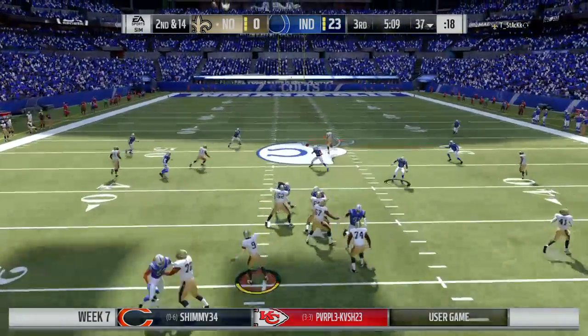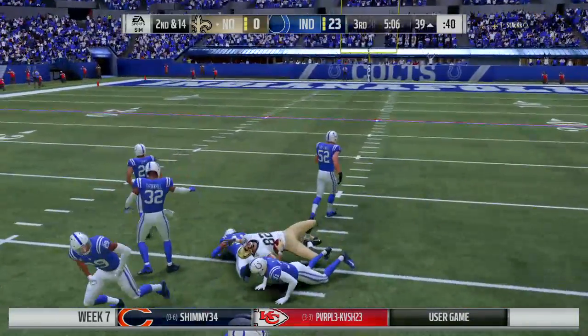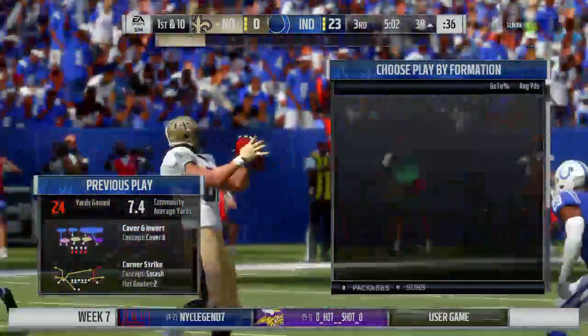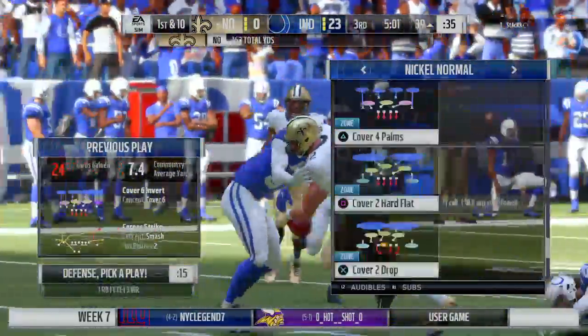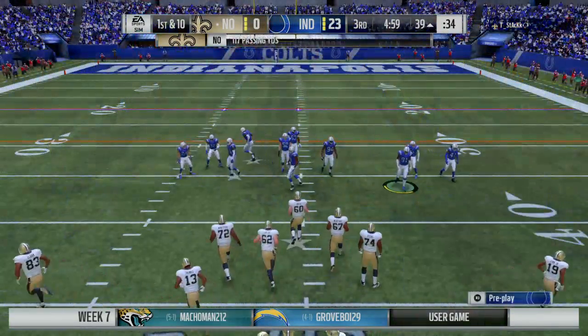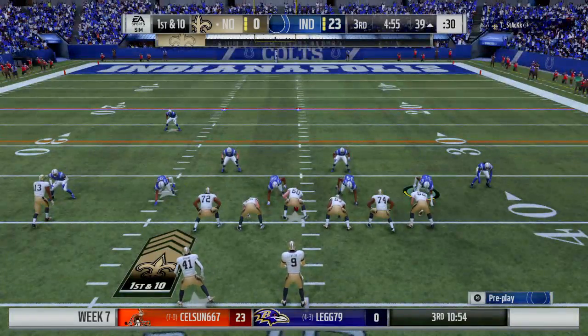Now Taylor to throw on 2nd down. Oh, he's got a man wide open, complete. And able to rip off a big chunk of yardage before being dropped inside the 40. That one goes for 24 yards. Still in search of their first touchdown of the game, but they're on the move. 1st and 10.